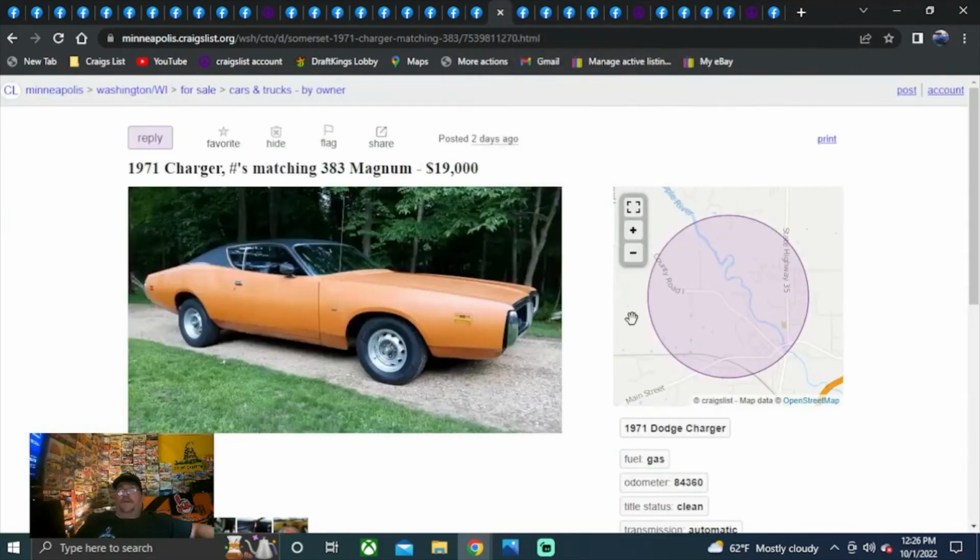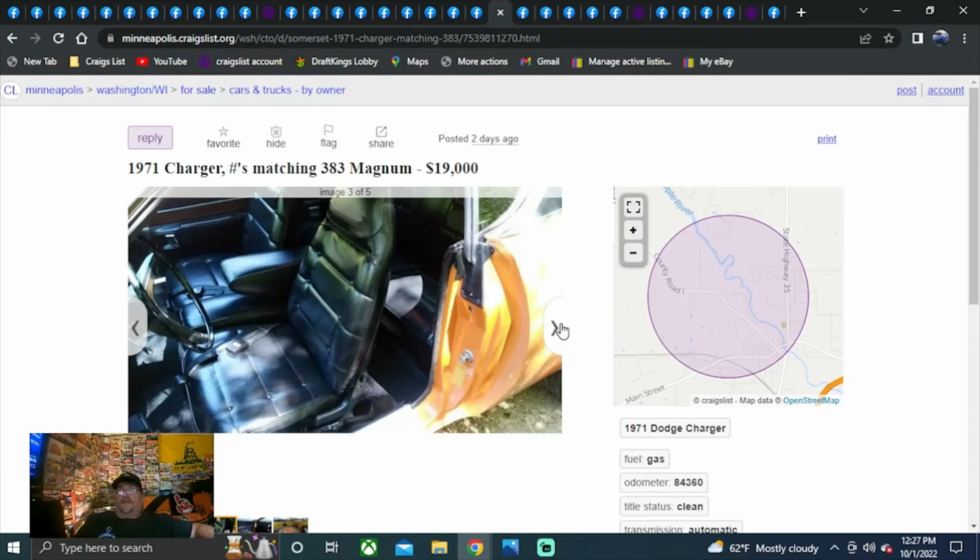On to another one. It's going to be Minneapolis, and it's a 1971 Charger, numbers matching 383 Magnum. It's going to be on Craigslist, so that's how you'd find it. Minneapolis, punch in 71 Charger, numbers matching 383. It'll pop up. It's been on here for 2 days. I like the orange and black roof.